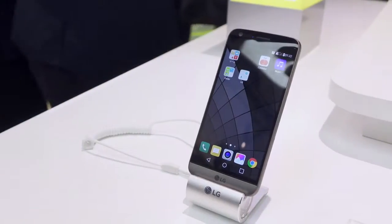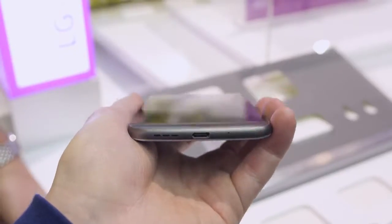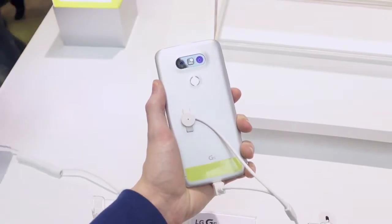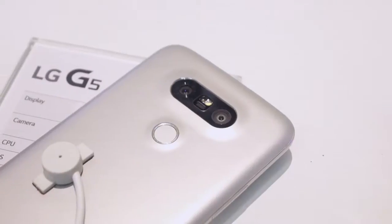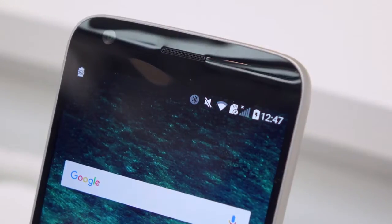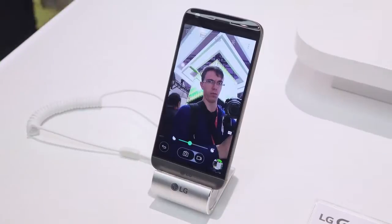One of the biggest surprises at MWC is the LG G5. It's rocking a new aluminum build that feels a lot nicer than the G4. It's surprisingly light, and with a smaller 5.3-inch screen, it fits really nicely in the hand. The design is a massive improvement. Not only does it look great, but this might be one of the most comfortable phones I've ever used. Instead of rear buttons, we've got a fingerprint sensor that doubles as a power button.